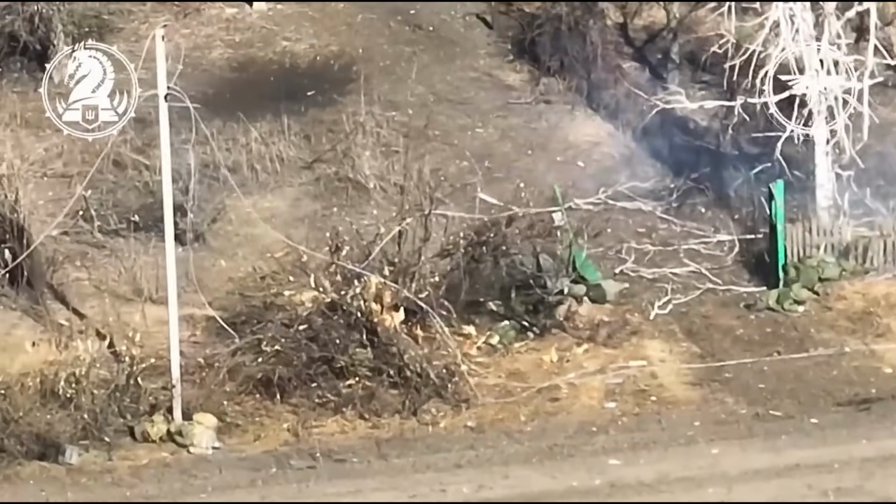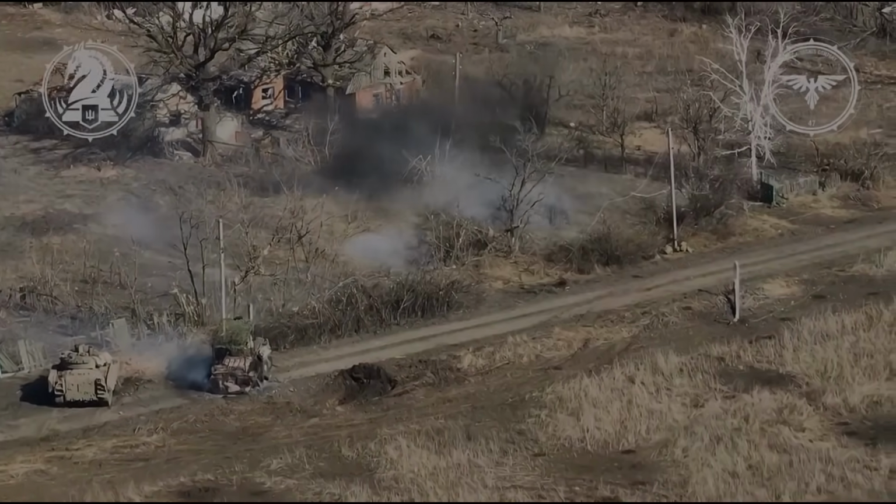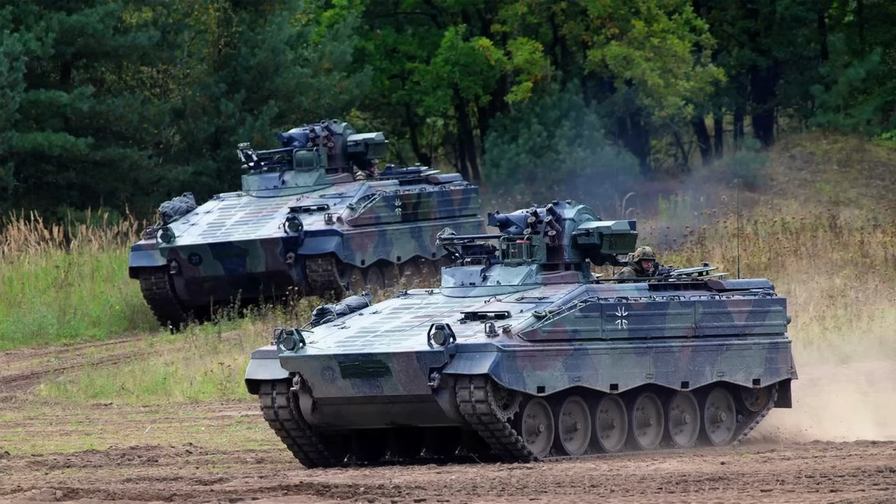After extensive deployment to the Middle East, the Bradley is now doing what it was originally built to do, killing Russians on the plains of Europe. Following up one Cold War veteran with another, we have the West German-developed Marder 1.